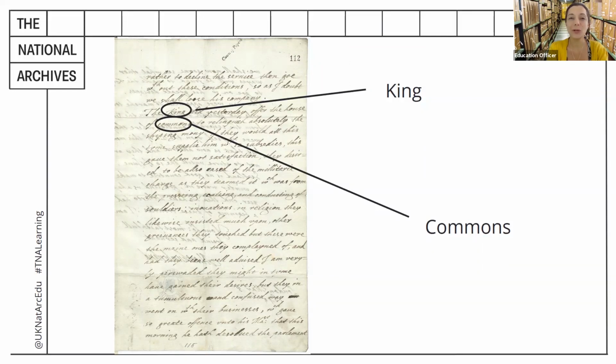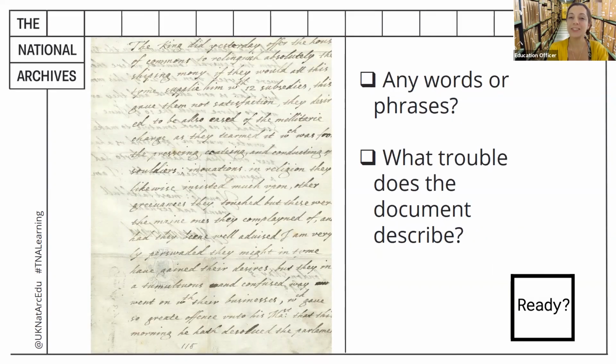Now, details in individual words were hard to spot, so I'm going to enlarge the document and focus in on a particular section so that we can see it better. This time, I'm going to give you a bit longer to study the document, 45 seconds, and to spot as much as you can. First, see if you can try and read any more of the words or phrases. These might be able to help us work out when the document was written. There may be words that you don't understand, but use those that you recognise to help you work out the meaning. Secondly, think about one further question too. What trouble does the document describe?